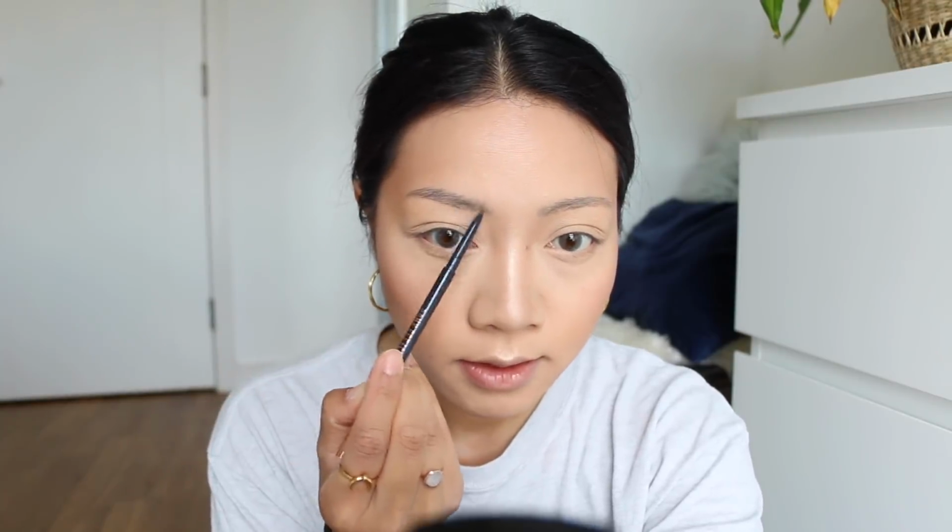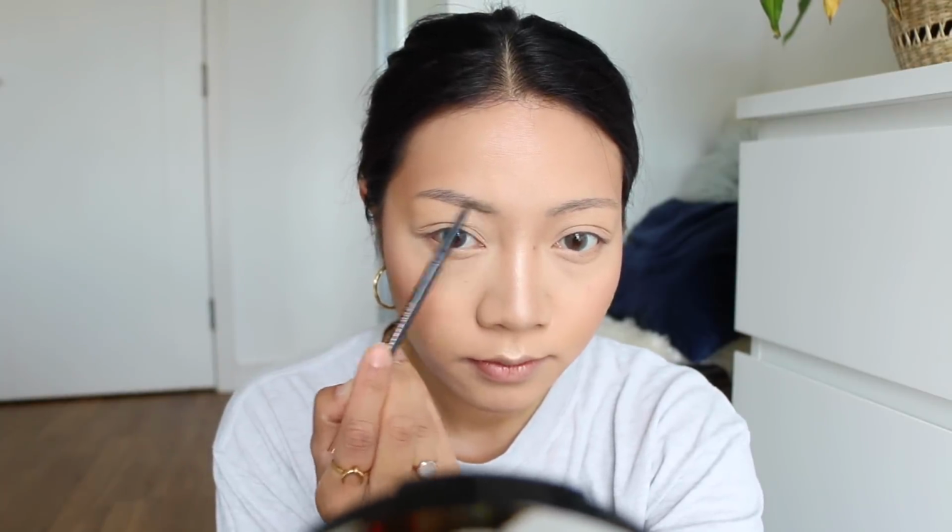Then I'm going to go in with my eyebrows, eyes and lips. For my eyebrows I'm using Pony Effects eyebrow pencil. Been using this for months now, and this is in natural brown.